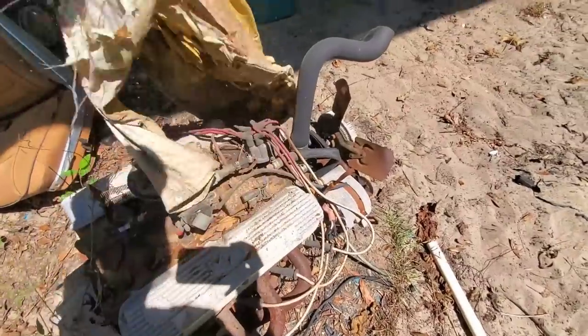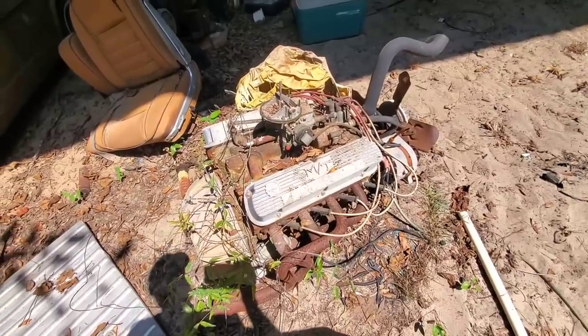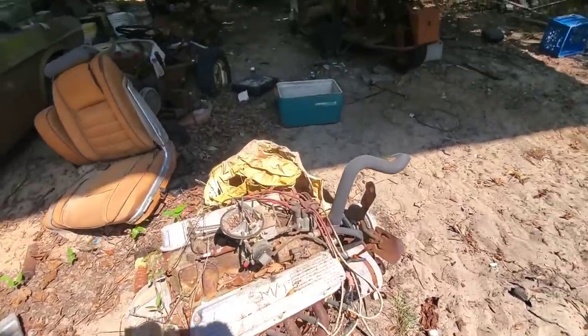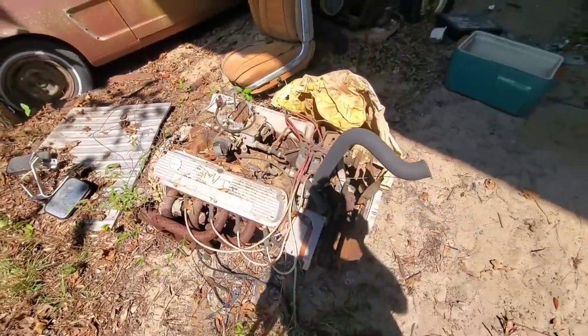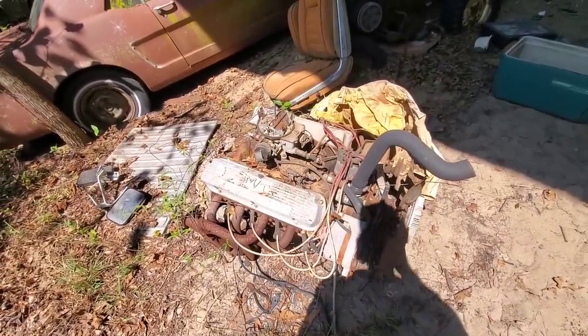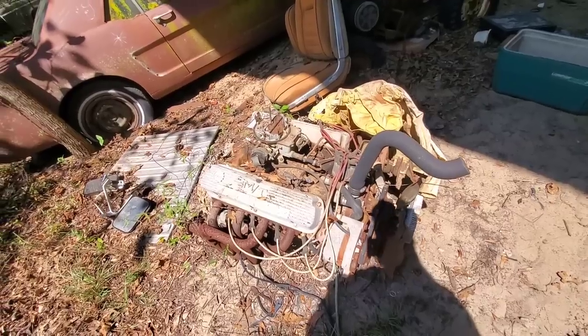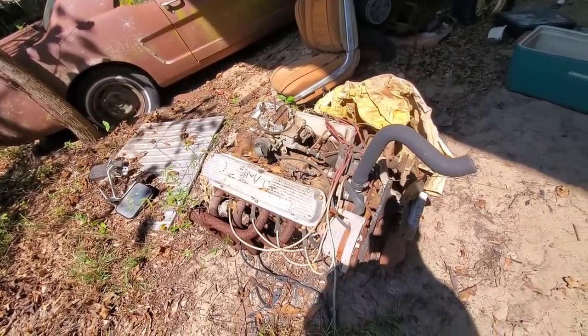This one here, it's a Ford motor. I don't know if it's a 302, 351, what it is, but I might try to get it. Maybe stuff it in the Ranger. I'm sure that'd make y'all Ford guys happy. Instead of me putting a 350 in it like I'm planning on doing.